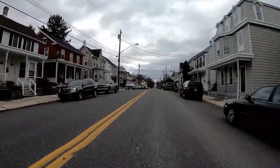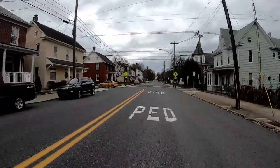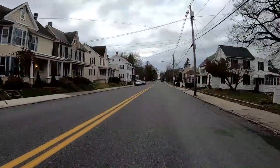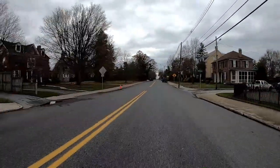Now I'm heading out of town and going to come out into some farmland where you can see how well the Zuma does on some backcountry roads. It's just so responsive and so much fun to ride.